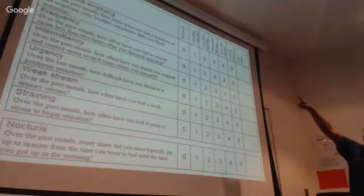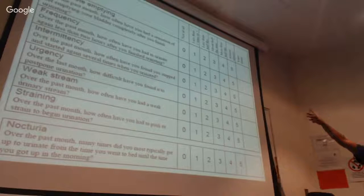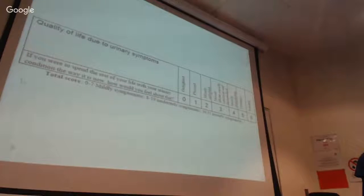If it's, say, frequency, you've got less than 5 times a day, less than half the time, about half the time, more than half, almost always. And you come up with a scoring system. And again, there's nocturia down there as well. All about the quality of life.